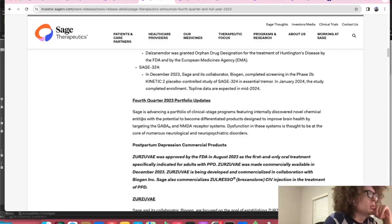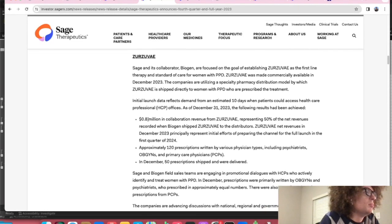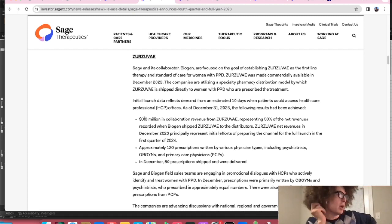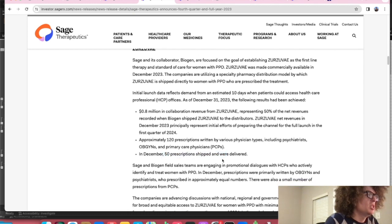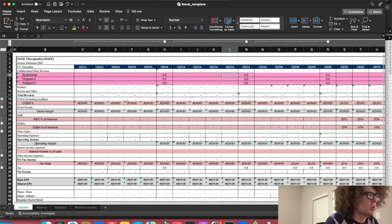Oh, okay, here we go, maybe. 0.8 million in collaboration revenue from Zurzuvae, representing 50% of the net revenues recorded when Biogen shipped Zurzuvae to distributors. So that 0.8 means 1.6 million is the net revenue of Zurzuvae. 120 prescriptions were written and 50 were shipped and delivered. So there are some interesting things here. We're just going to first put 1.6 here.